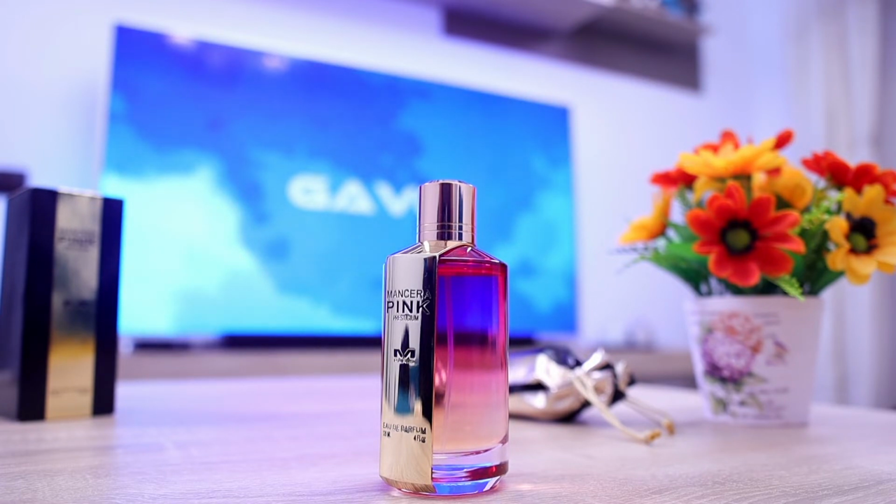As you already know, probably, the Prestigium lineup from the House of Mancera is what they have. It's the best fragrances they have to offer in their whole lineup. It's their top line, if you want. Together with Pink Prestigium, you're going to find Black Prestigium and also Gold Prestigium, which I also had and reviewed already, so you can find the reviews on the channel. But out of these three, this is my favorite one.